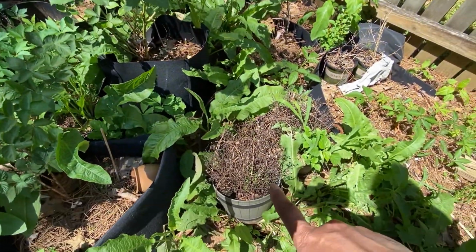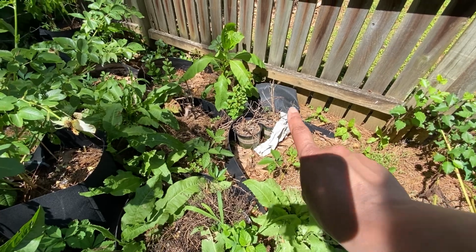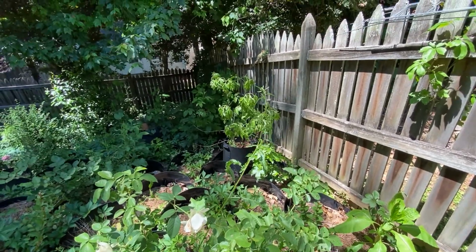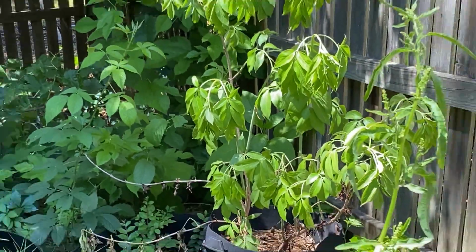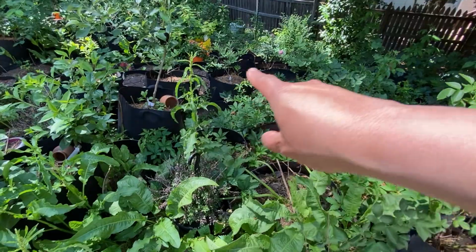I have some mums over here. Those were rescued plants that died, I believe, last season. Over there is my very sad elderberry that I have to get watered. All that are native weeds and stuff.